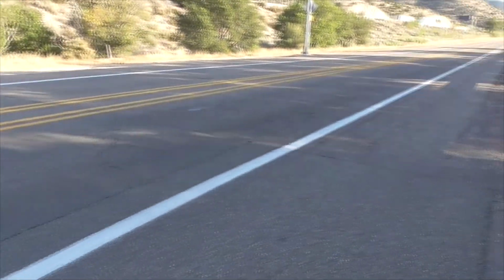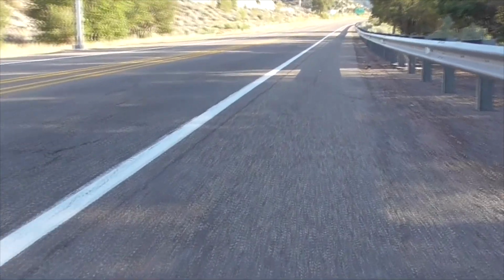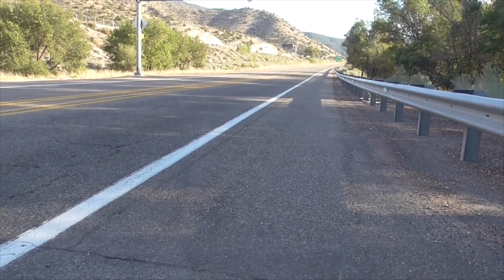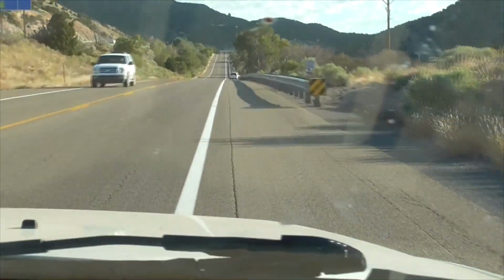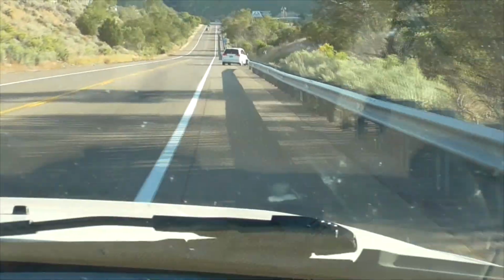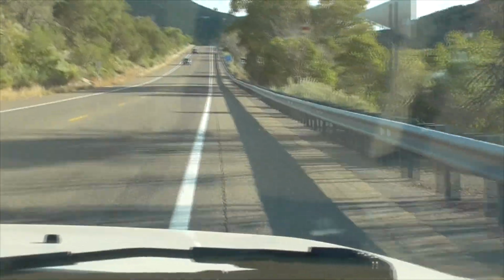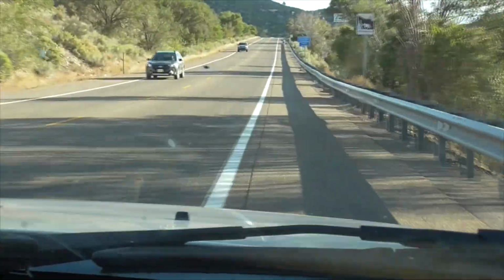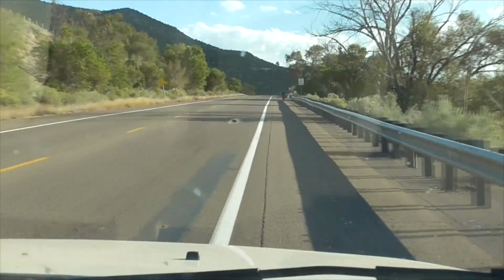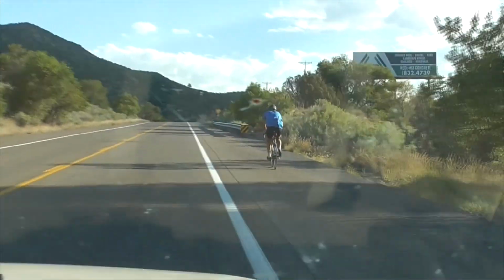We're going to try our Singing Highway, see if it still works, but right on the edge here used to be little rumble strips. I think you might be able to see a little bit right now, but we're going to try to see if we get America the Beautiful to sing through the tires. Bicycle riders right in our way.